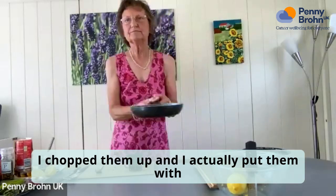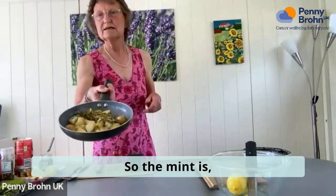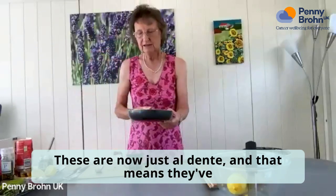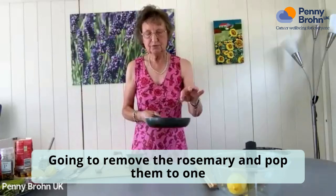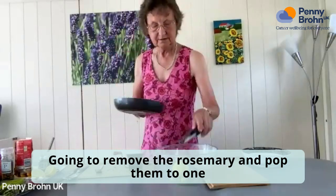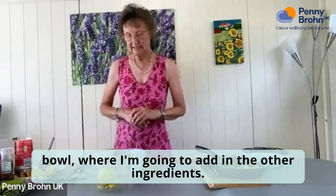I chopped them up and I actually put them with a little bit of rosemary and also some mint. So the mint really brings out the flavors of the potato. These are now just al dente, and that means they've just got a little bit of bite to them. I'm going to remove the rosemary and pop them to one side at the moment whilst we go on to the main bowl where I'm going to add in the other ingredients.